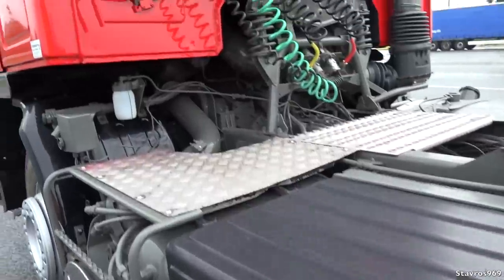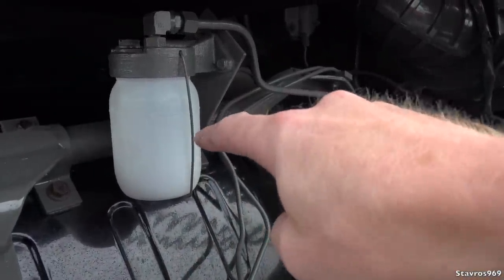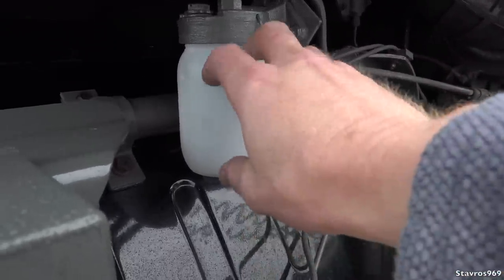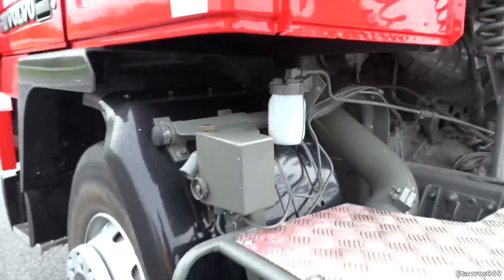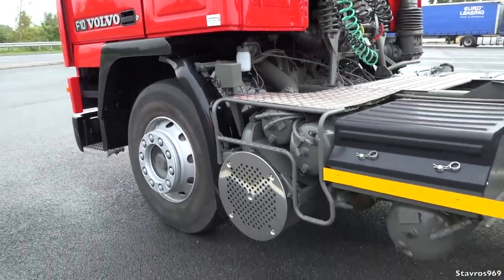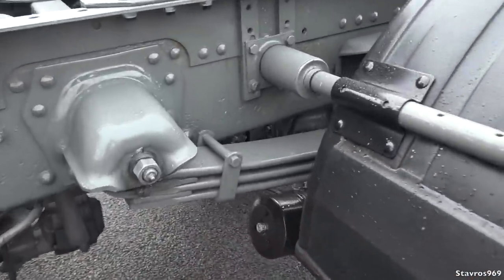And your battery box. This is quite unusual as well. This bottle would be filled with alcohol, and it would inject itself into the brakes for really cold climates. You would fill this with alcohol. And back in the day, some guys would rob this bottle as well. And of course, your cab tilt pump there. So, yeah, I really like this now. Very, very well looked after truck.